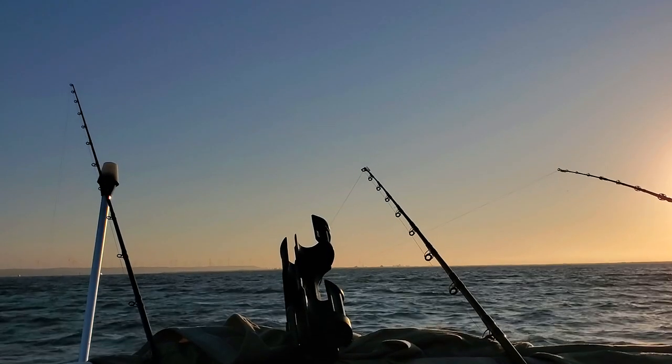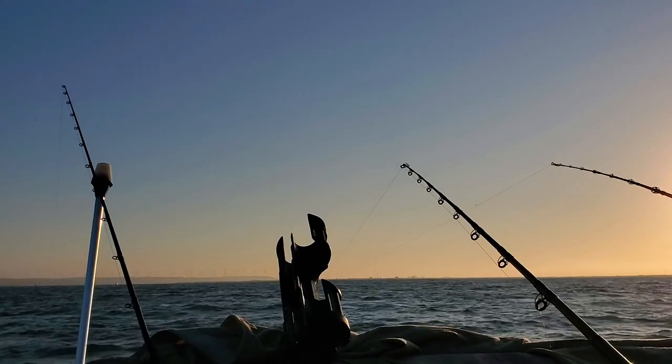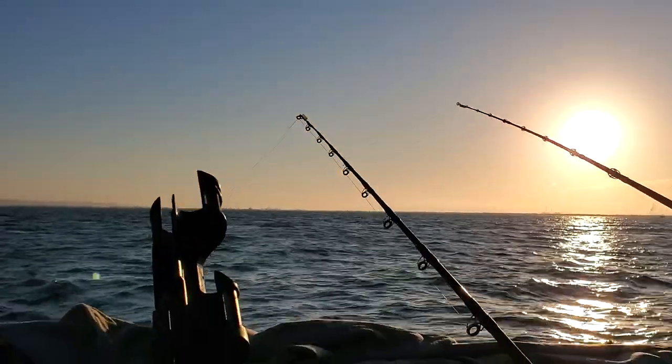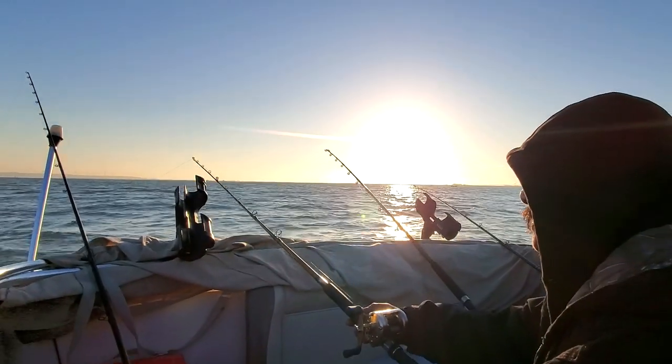Let's go fishing. Once he takes it down, it's in his mouth, and then he's pumping it. Oh, wait there. Look at that. Oh, damn. That's a sturgeon bite right there, bro. That's a sturgeon bite. Get ready, man. Get ready. Is it biting again? Oh, here we go, man. Oh, look at that.